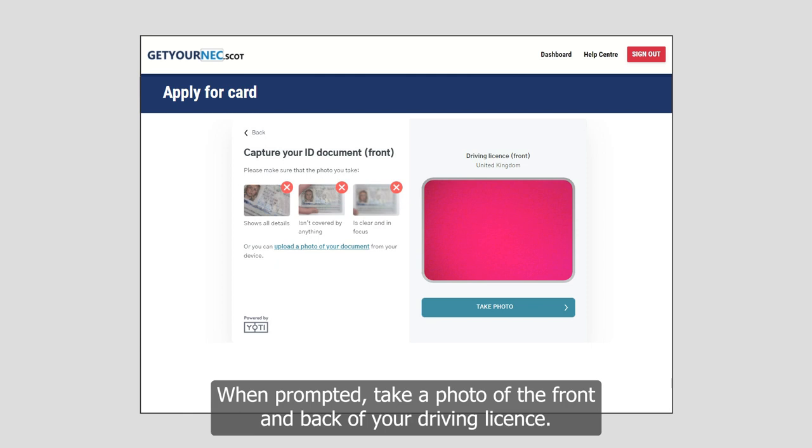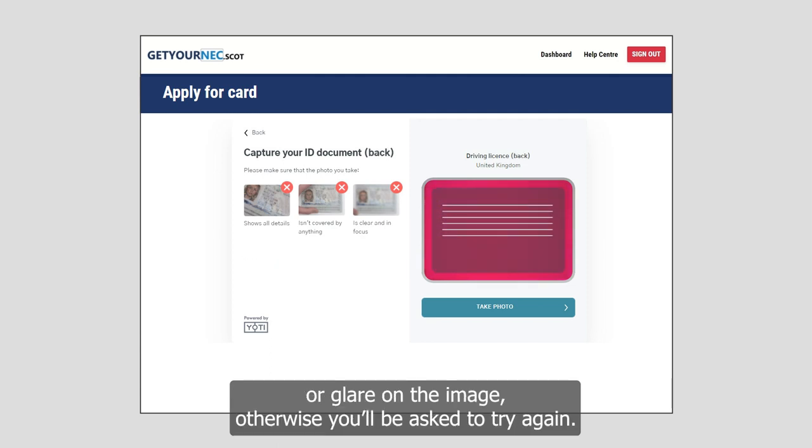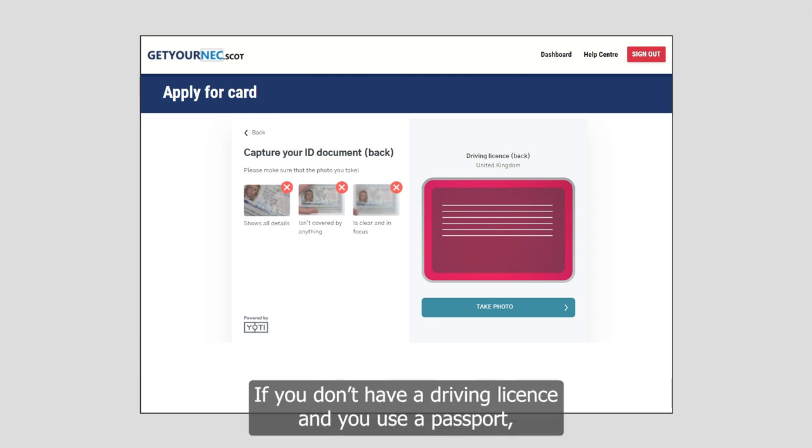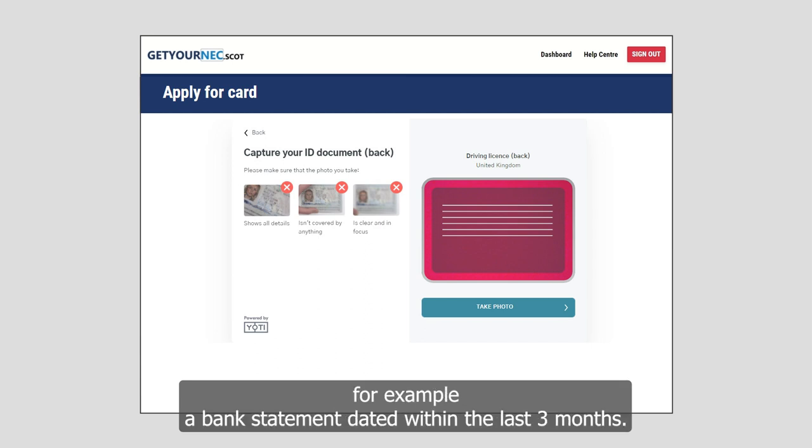When prompted, take a photo of the front and back of your driving license. Make sure the photo is clear and there are no shadows or glare in the image, otherwise you'll be asked to try again. If you don't have a driving license and you use a passport or biometric residence permit, you'll also need to upload proof of your address as well, for example, a bank statement dated within the last 3 months.